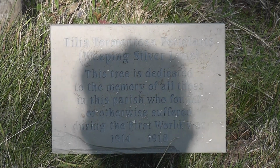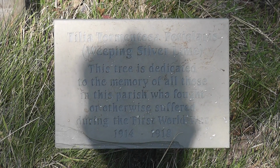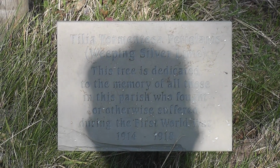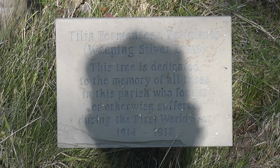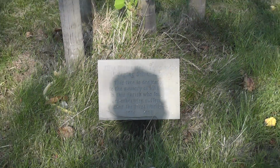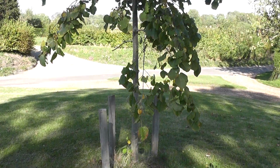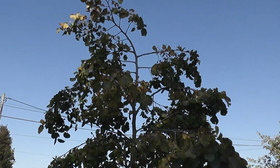Weeping Silver Lime, dedicated to the memory of all those that died in the First World War. Appropriate as we approach November the 11th. God rest their souls.